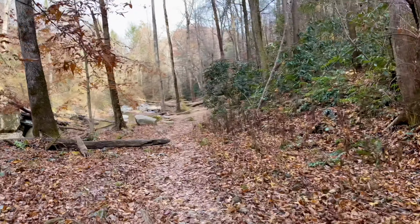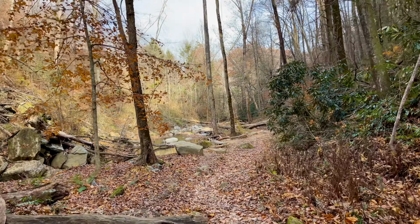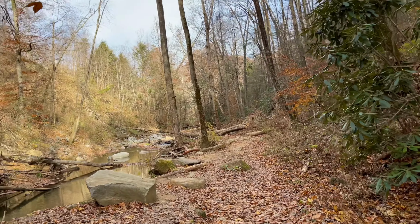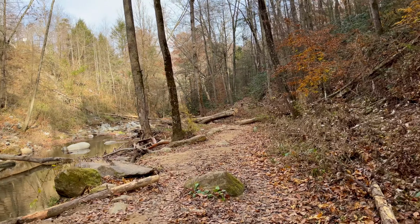So we got to see the waterfall and had lunch there. Now we're hiking back to the parking area. And I'm gonna rest there for a minute, and then maybe try to see the Big Bradley Falls from the overlook.